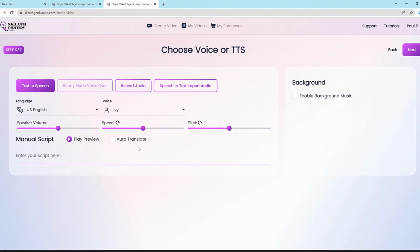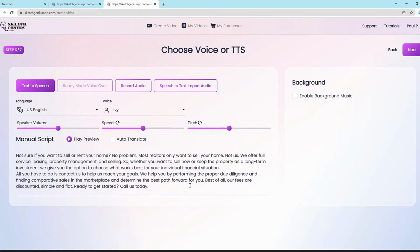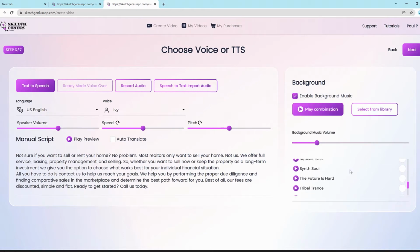So no matter what option you pick, ultimately the next step is you can also enable any background music that you have here. You can play the combination of them and all that good stuff. So if I like this one, I'll pick this, and then I can reduce the background music a little bit, and then I can go next. And you can also play the combination to see how it actually plays out.